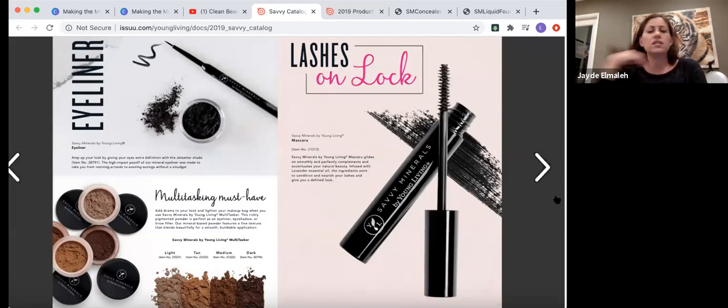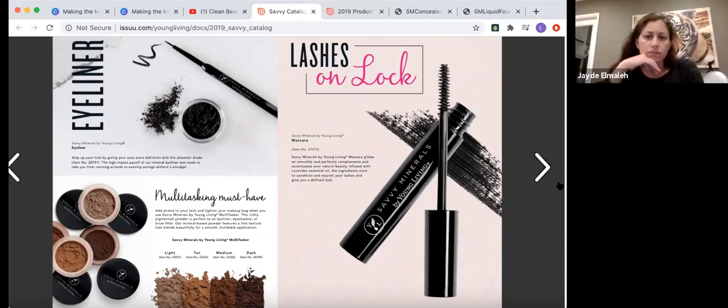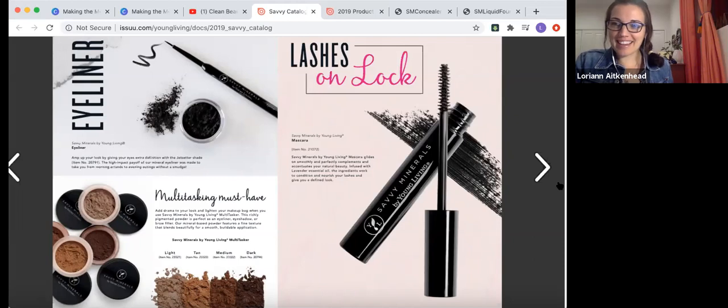Okay, the lashes. Our mascara is really awesome. Do you want to talk about it, Lorianne? Well, I was just going to say, and I didn't pull the PDF on it, but there's two different ones now because there's a volumizing and then there's the lengthening one. I'm more of one who enjoys the volumizing, and I haven't tried the lengthening. I'll share those in the follow-ups because I didn't put it in my presentation.